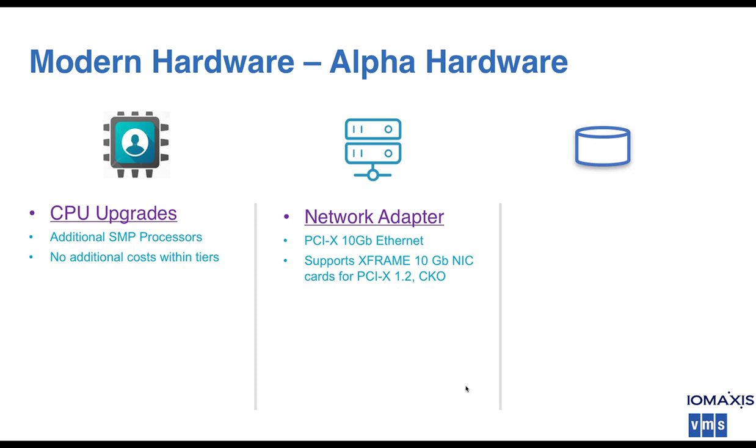The Alpha systems, the Wildfire systems, or Marvel systems, as you may have known them, were limited on their PCI bus structure with PCI-X, specifically PCI-X version 1.2. Version 1.2 stopped at 64 bits, 133 megahertz for the maximum speed for the slot. Version 2.0, which is not included on the Alpha platform, extended that speed up to 266 megahertz. However, you can now still purchase 10 gigabit Ethernet adapters to install on your existing Alpha platforms.